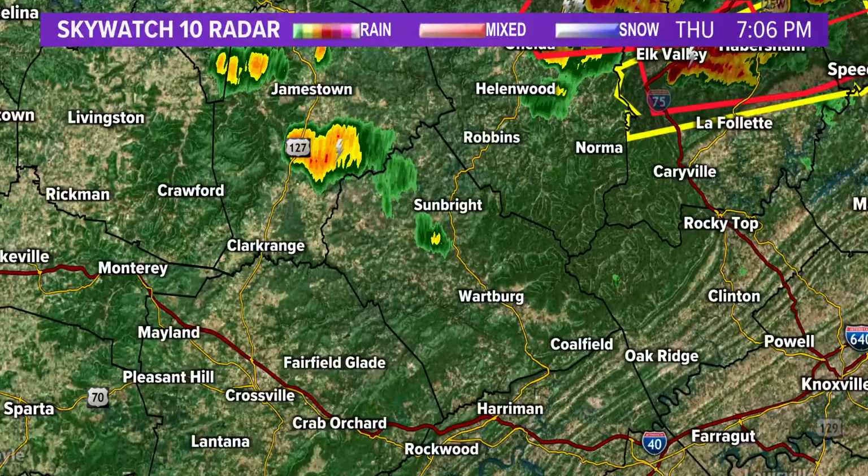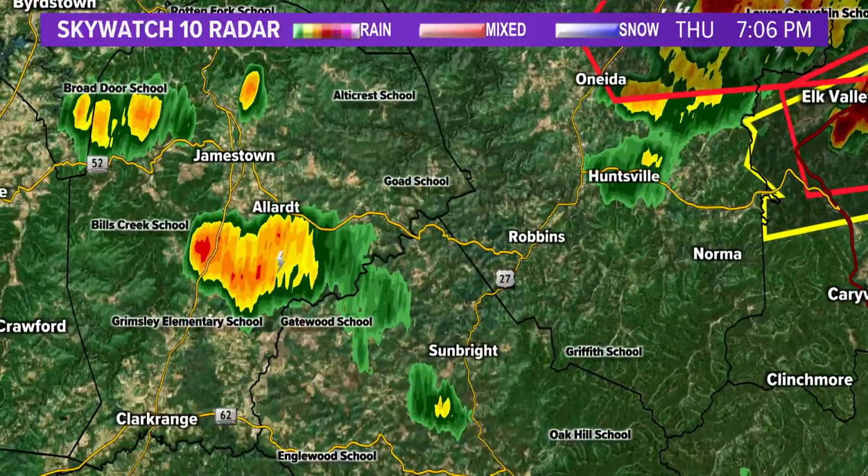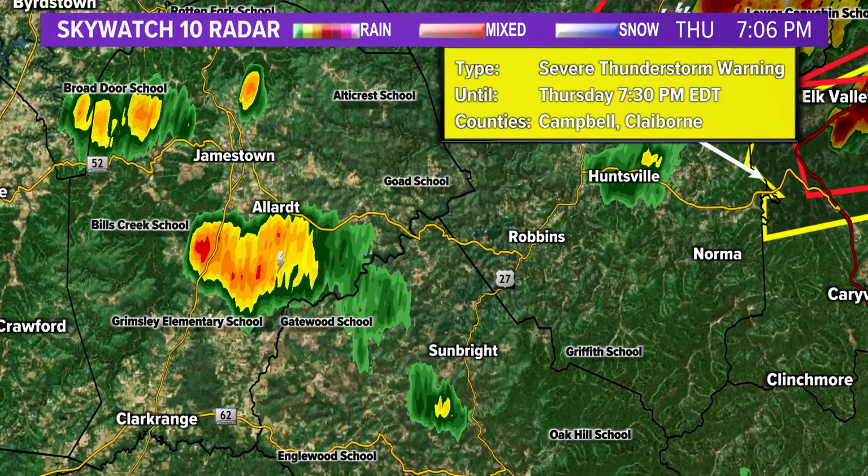In Cumberland County, you're in the clear for now. Looks like in Morgan County, we've got a new little shower developing to the south of Sunbright.